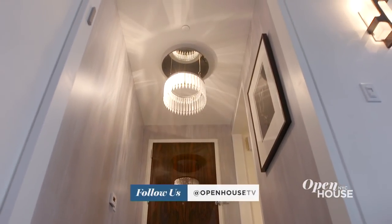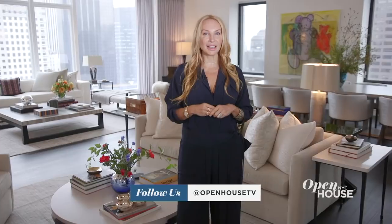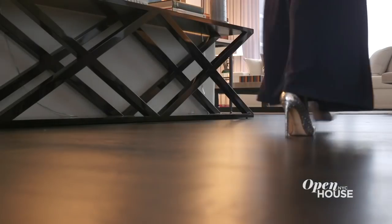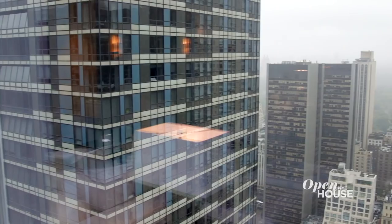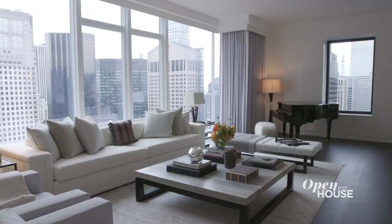You walk into this beautiful home in a small, intimate entryway, which is wrapped in a metallic striated Italian plaster. I topped it off with a beautiful crystal Baccarat chandelier. It allows this grand reveal into this beautiful great room. The first thing you'll see are these incredible views, which in my opinion are art on their own, and of course give us a very natural backdrop.